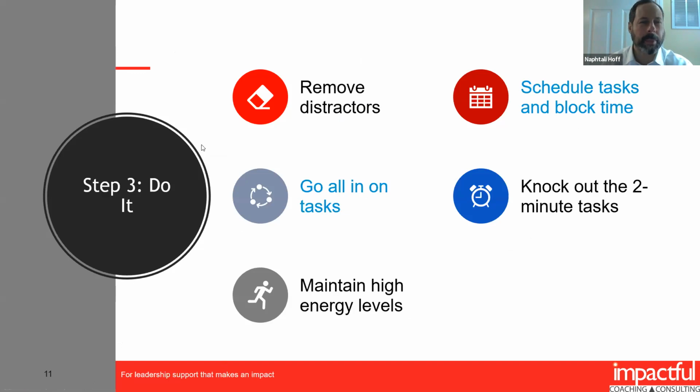Okay, step number 3 is do it. So remove distractors, something as simple as powering down your phone when you're working, turning off the internet. Right now I'm trying to be super focused. Generally speaking, I turn my phone to do not disturb. This particular presentation I did not, because I was rushing in from a coaching call, and so it just was buzzing a moment ago. I just went straight in, do not disturb, so that it would not interfere with my ability to deliver this to you. And that, I think, is true in a variety of ways.